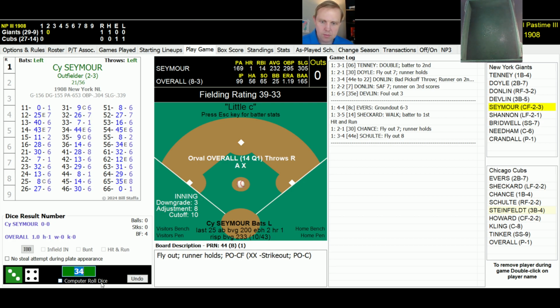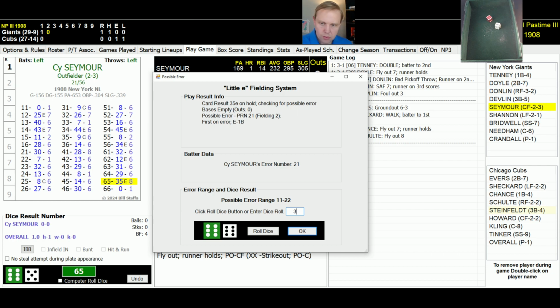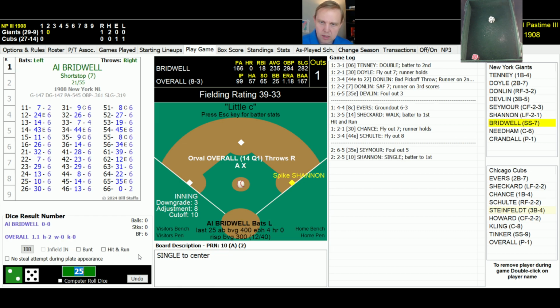It'll be Cy Seymour here leading this off for the Giants. Seymour rolls a 65 for a 35. There's a little E-roll. And it's a 35 out of the range. It's a pop-up over to the left side. It will be Steinfeld grabbing that for the out, one away. Spike Shannon up next, hitting .237 for New York. Rolls a 25 for a 10. That's a single to center. And the Giants get the second hit of the ball game.